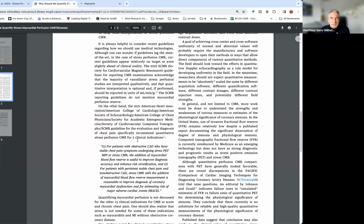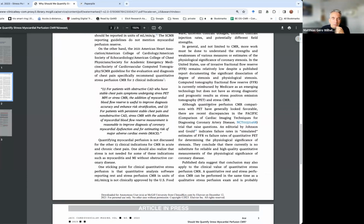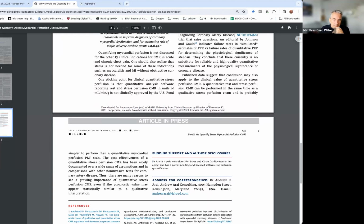And then the various methodologies to quantify the signal intensity vary between software. So there's also some need for standardization. And so we need to just learn a little bit more about the quality and the standardization and the robustness of quantitative perfusion scanning.